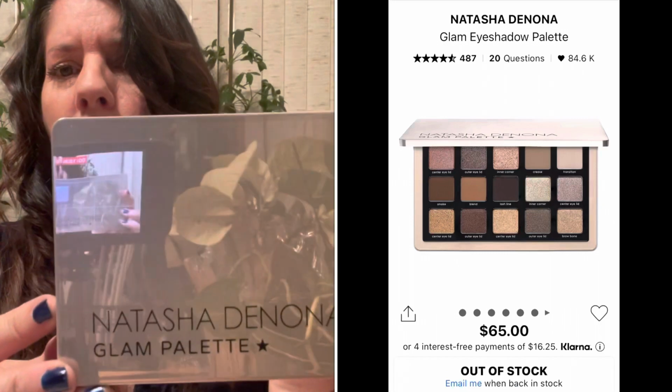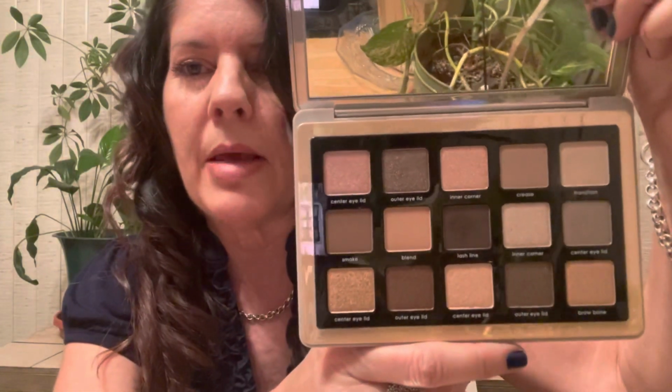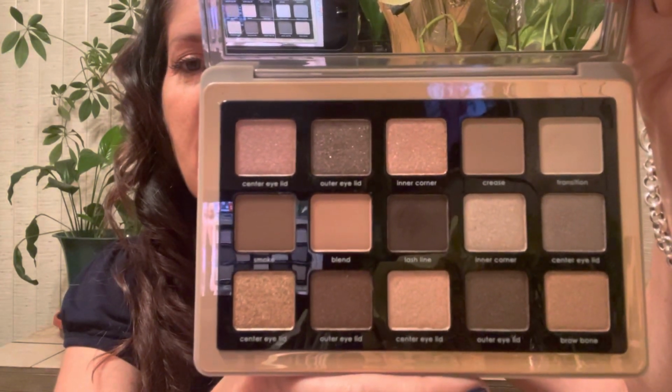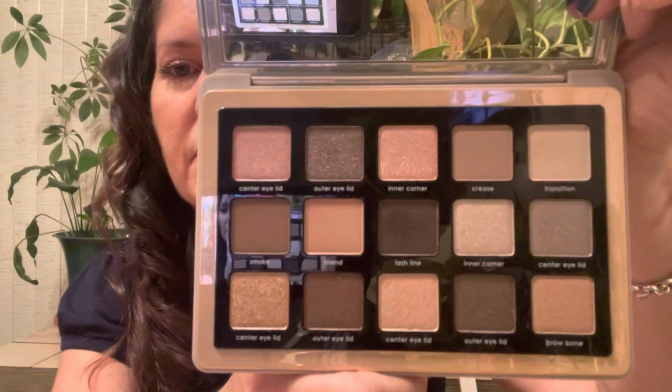Okay, next is the palette that's not your favorite, but you can't get rid of. And for me, and I know this is going to be unpopular, is the Natasha Denona Glam palette. This palette I want to love, but it's just a little too cool tone, and maybe because I have an olive undertone, it just looks ashy and makes me look dead. I'm just not a fan of Glam. And I know it's a lot of people's favorite. I need to keep trying.